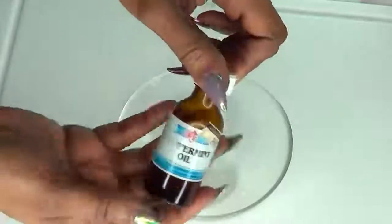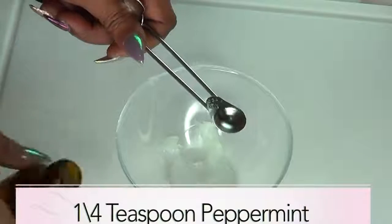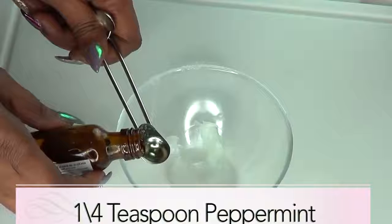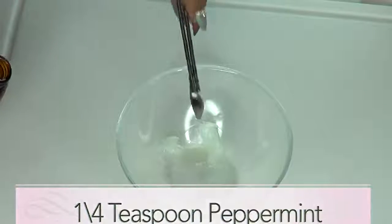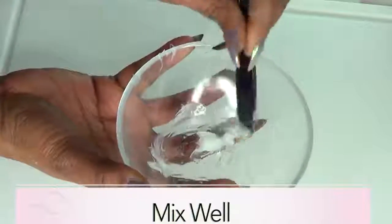Moving on to our peppermint. We're using a quarter teaspoon of peppermint oil. A quarter teaspoon. And we're pouring that along with the vapor rub. We're just going to blend the two together first to begin with. So just blend your vapor rub and your peppermint. Just blend it in.